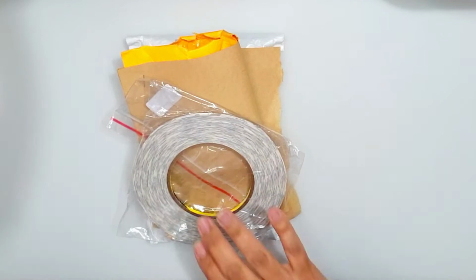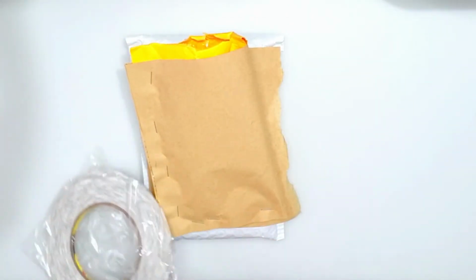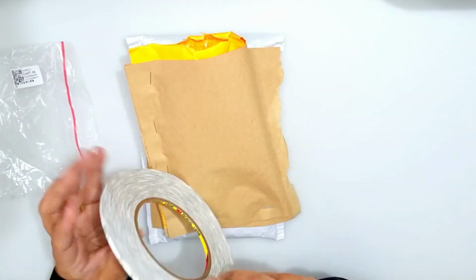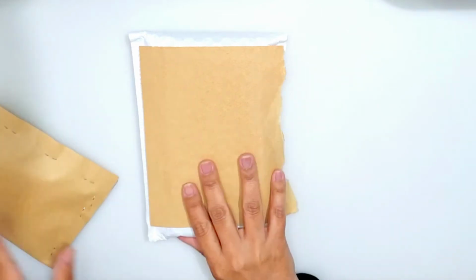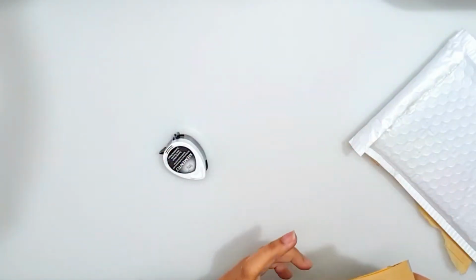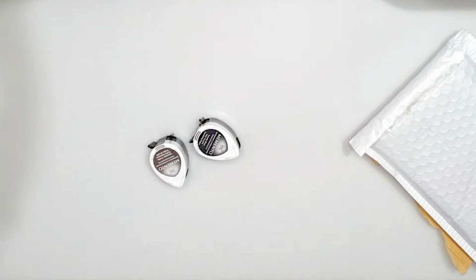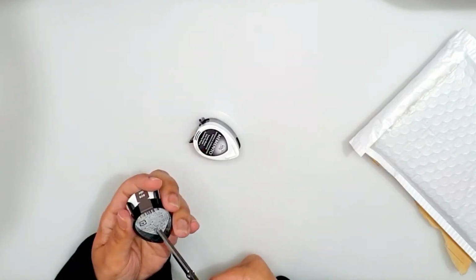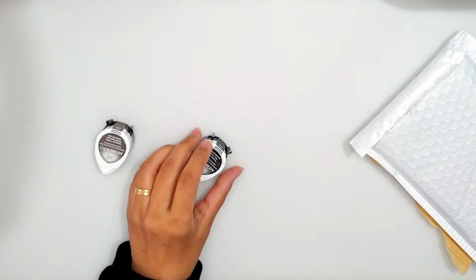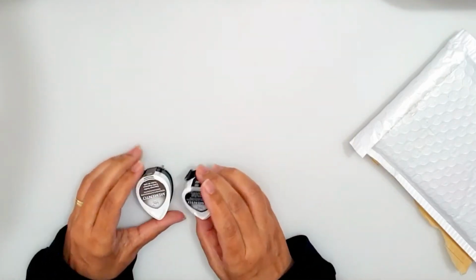The first thing that I ordered is the double-sided tape. It's a very narrow one, and I like it because I only have a wide one that I always cut, so now I'll have a narrow one. Here I have 2 little Memento inks, which I wanted for a long time, and they are so tiny, so cute, and you can even make them stand, which is so adorable.